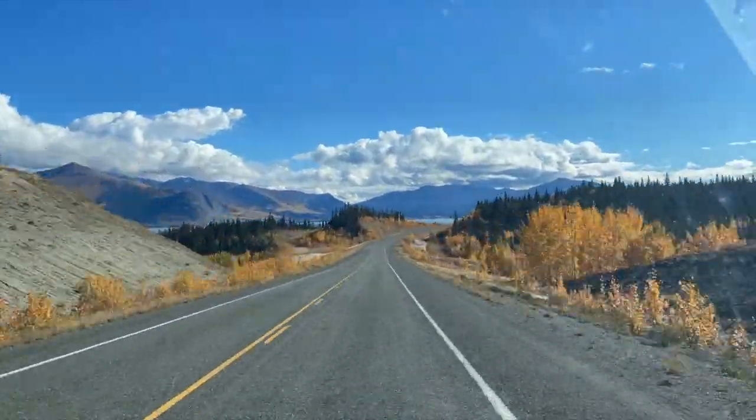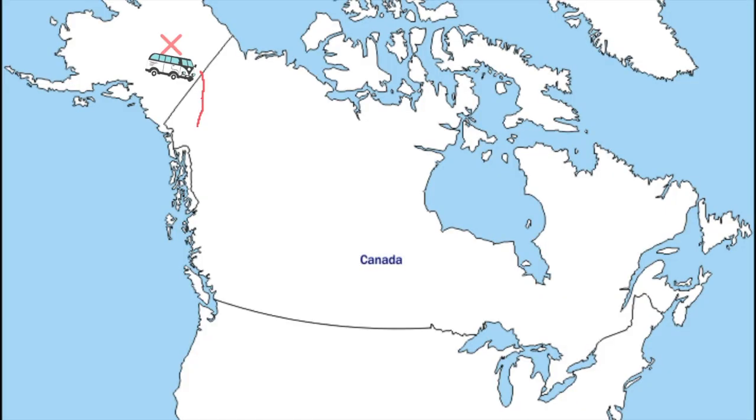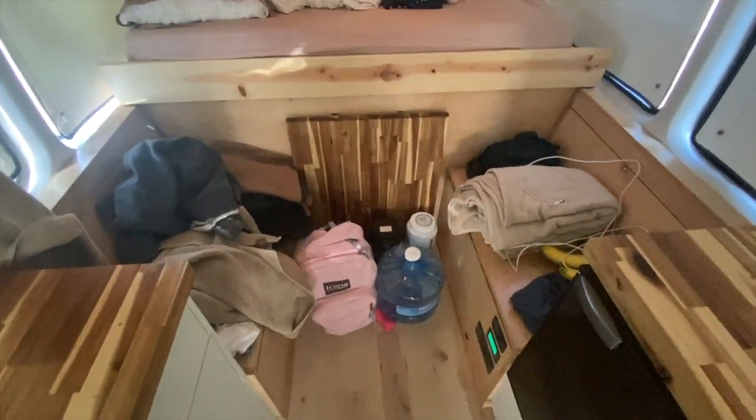And the trek from Alaska to Maine begins. We left Fairbanks, Alaska on September 17th and headed towards Yukon Territory in Canada. 95% of the time, this is what the back table area looks like in the van. Drives me nuts.